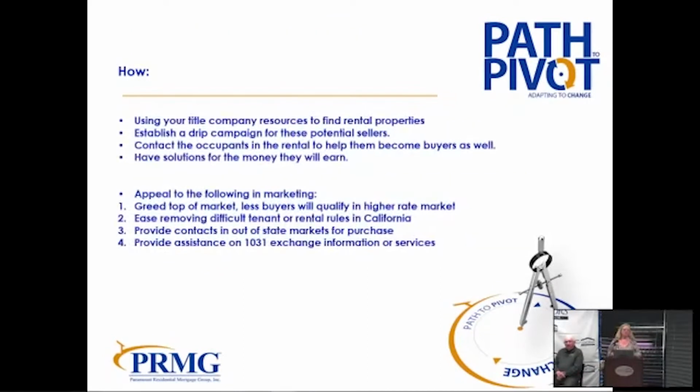How? Using your title company resources to find rental properties. Establish a drip campaign for these potential sellers. Contact the occupants in the rental market to help them become buyers as well. That's a twofold opportunity for you. Have solutions for the money they will earn, and we're going to give you some solutions for that.